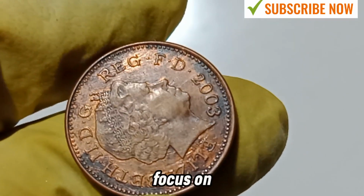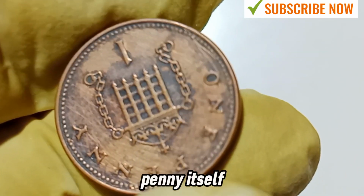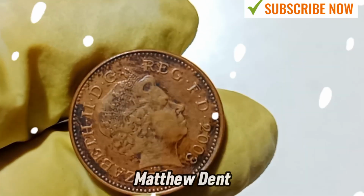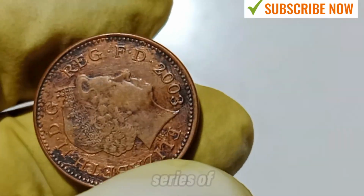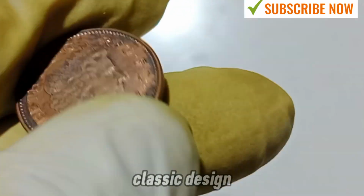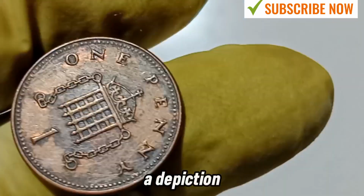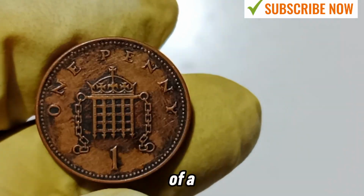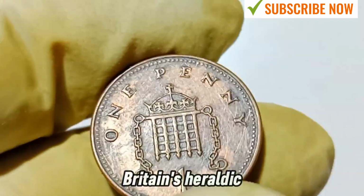Now, let's focus on the 2003 penny itself. The 2003 one-penny coin features a design by Matthew Dent, who was responsible for the current series of British coins. The reverse side of the coin depicts the classic design of the penny, a depiction of a single penny in its traditional form. This design is part of a series that reflects elements of Britain's heraldic symbols.